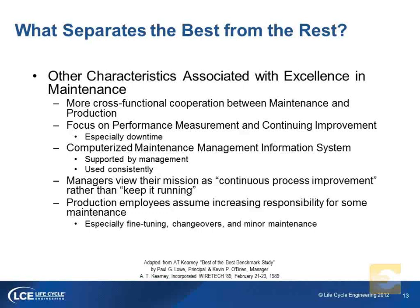Some additional things, more cross-functional cooperation between maintenance and production, absolutely. The best working organizations out there, it is very difficult to discern who is an operator and who works in maintenance because they're in this together.